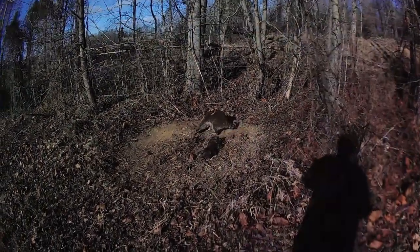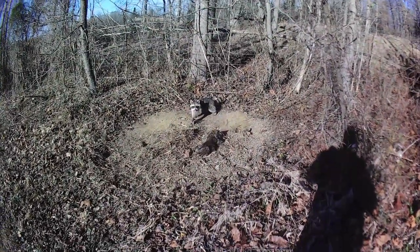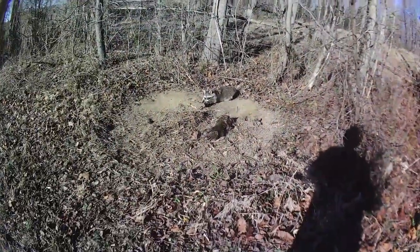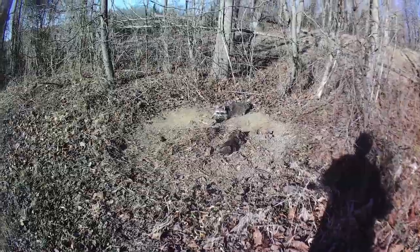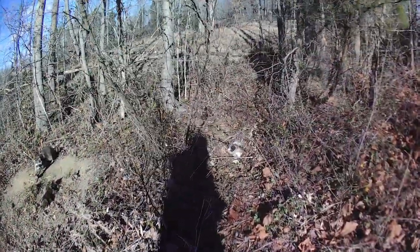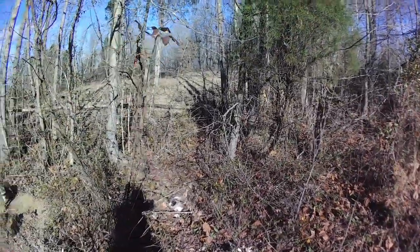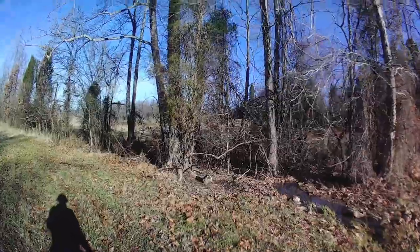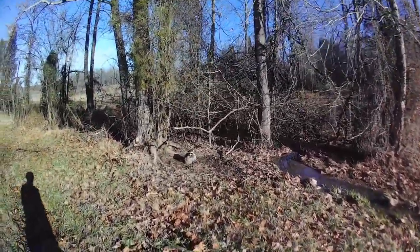Well, here's Ricky Raccoon. It just proves once you catch one in a catch circle, all their scent just brings them in. Look, there's a dead one right there. There's a possum there. There's another raccoon up there. And there's 3 or 4 raccoons laying up. Let's see what this one takes.